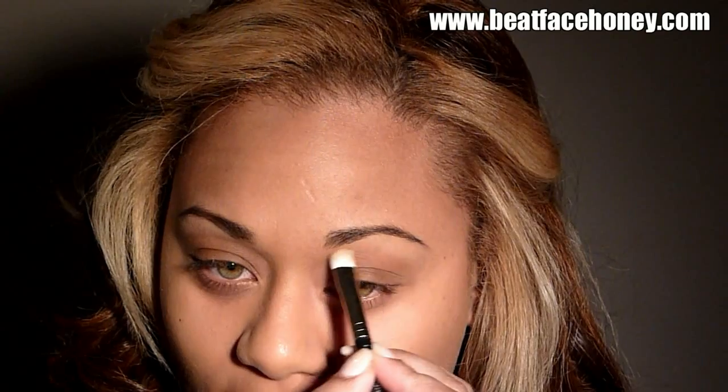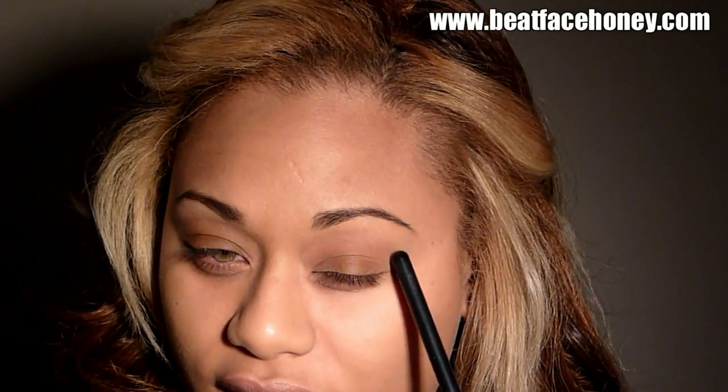For my highlight, I'm going to use a color called Bamboo. It's lighter than my complexion for sure, but naturally your brow bone is lighter than this area right in here.